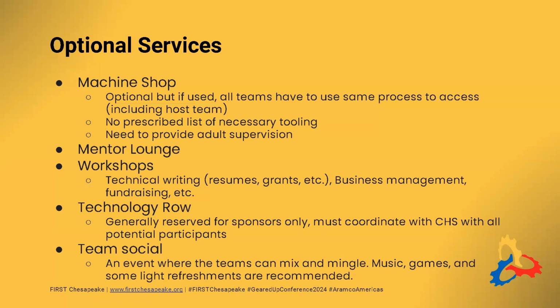So other optional services. None of these are required, but again, they're nice to have. A machine shop. So if your team, for instance, is at your own location and you have your machine shop and you want to make it available to teams, that's fine. You just need to make sure that whatever process you use, everyone has access, right? You can't use your own machine shop and say, okay, no one else can use it. I remember reading about this. You can't jump the line.